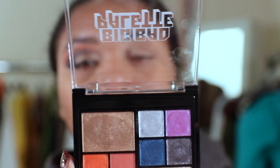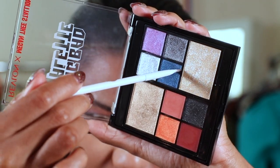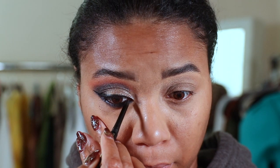Guys, see my wing? That baby dried a bit, but I'm pretty sure I got it down. I'm going to go ahead and do the lower lash line with the cobalt blue color in here that's called Hottie. So I'm going to be using this from Wet n Wild. It's an angled brush. Now it does look like in the photo that she has black lining on her waterline, so I'm going to go back and use the same thing that I used on my top line. I think that's it. Alright, I think that is the eye.